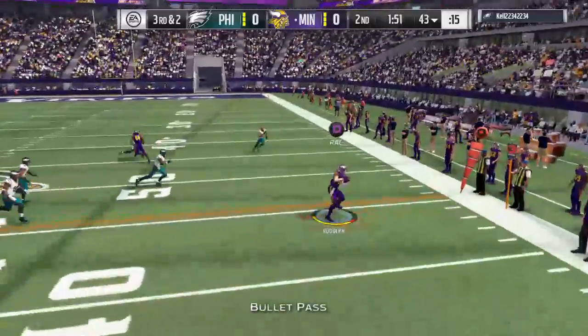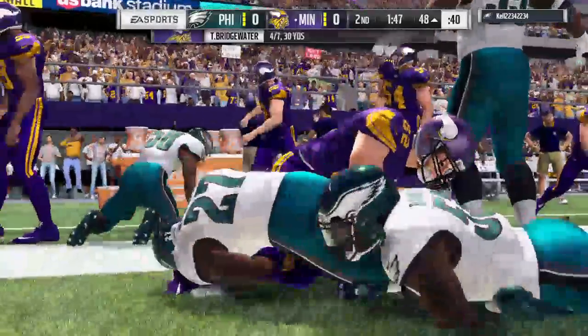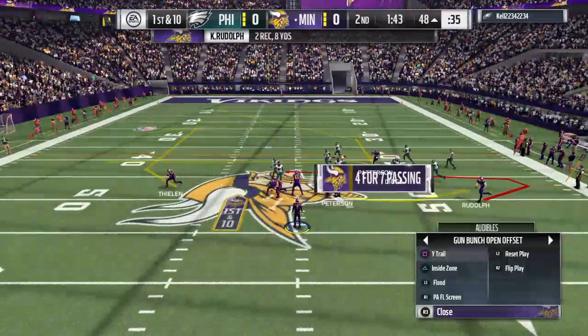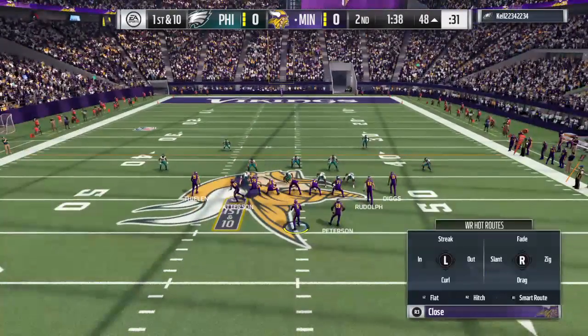Bridgewater on 3rd and 2. And Rudolph has it, the tight end. And he gets it down to the 48, enough for the first. It's an 8-yard pickup and leads to a new set of downs. And now it looks like they're going to be in the hurry-up.